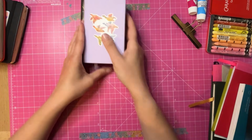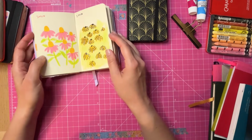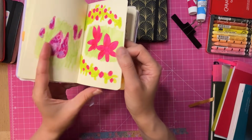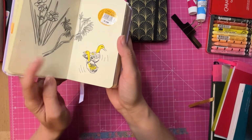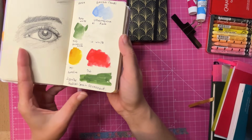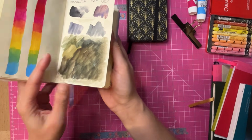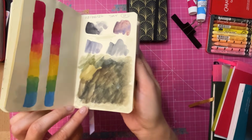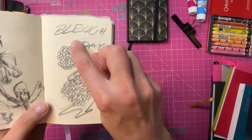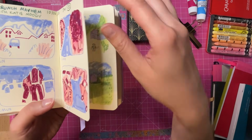This sketchbook is one of my newest, and it has quite a lot of art that I don't particularly think is very good, but it's a sketchbook. It's not meant to be beautiful. It's meant to teach you something. So you can see a variety. This, I don't even know what this is, and it doesn't really matter. I just moved on to the next page after that. Yeah, blah day. Just didn't know how to draw that day.